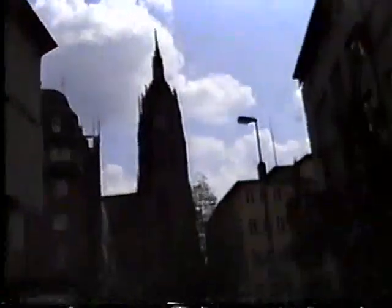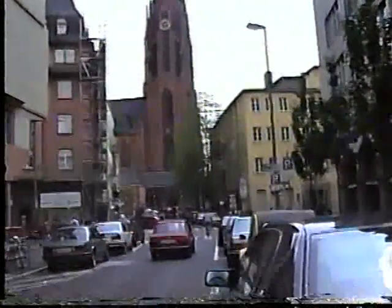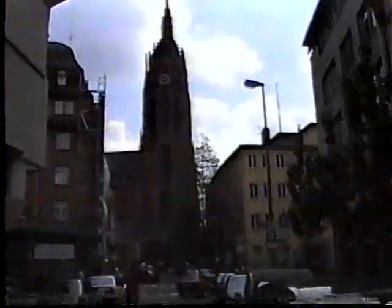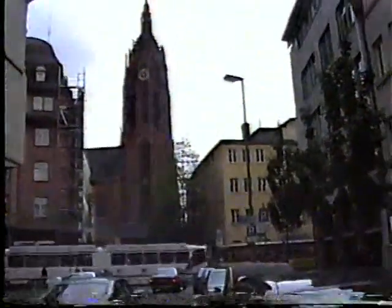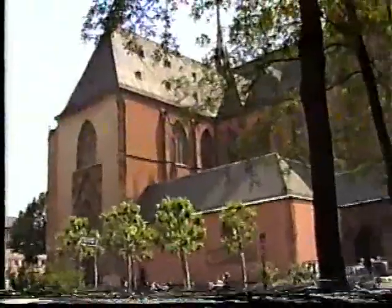Goodbye. This is the Frankfurt Cathedral. To see if we can get in. Well, we got in, and there was a wedding party outside. This is not nearly as beautiful as the other church I showed you when we were in Venice. The Marco's Cave. Yeah.